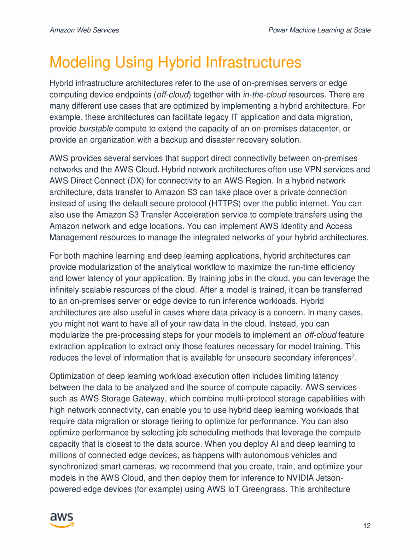AWS provides several services that support direct connectivity between on-premises networks and the AWS cloud. Hybrid network architectures often use VPN services and AWS Direct Connect, DX, for connectivity to an AWS region. In a hybrid network architecture, data transfer to Amazon S3 can take place over a private connection instead of using the default secure protocol, HTTPS, over the public internet. You can also use the Amazon S3 Transfer Acceleration service to complete transfers using the Amazon network and edge locations. You can implement AWS Identity and Access Management resources to manage the integrated networks of your hybrid architectures.